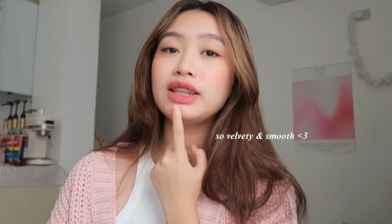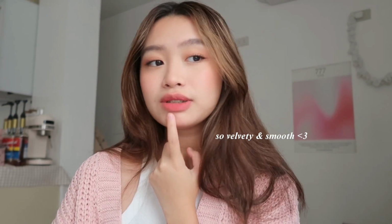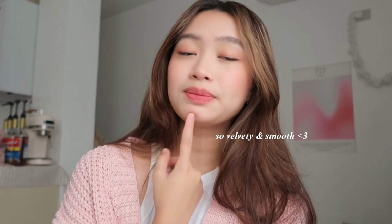So to give my final thoughts, I really like the product. I haven't seen a texture like na super bouncy and sobrang fluffy na formulation sa mga lip and cheek product. I'm amazed kasi maganda talaga yung kanyang texture even when you apply it on your skin. So if we're gonna talk about the texture, katulad ng sinabi ko kanina guys, very velvety yung type ng aking lips today. Very smooth tingnan ng aking lips right now.